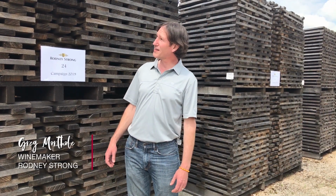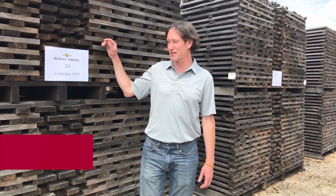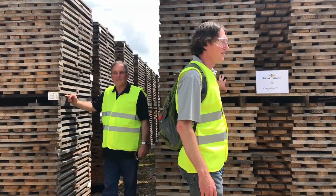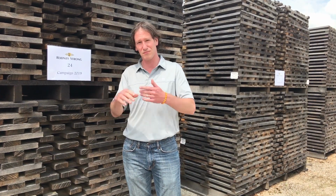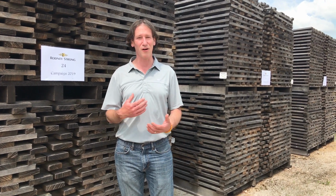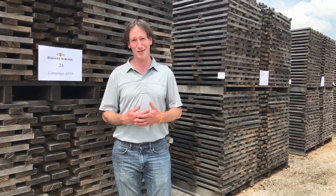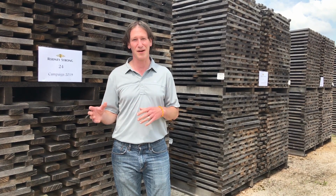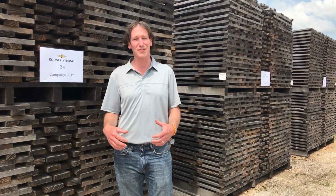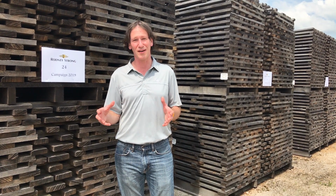Right behind us here is a whole stack of staves that are destined for our winery. Staves which have been aged or will be aged for 24 months when they're finally shaved and shipped over to be made into barrels. The thing I like about French oak is it's very elegant. It's not as powerful aromatically as American oak, so it's more subtle in that respect, and yet it provides a lot of tannins to the wine.